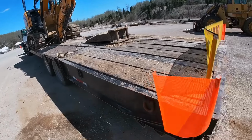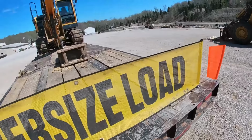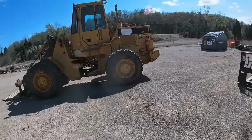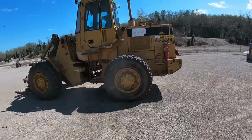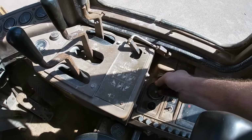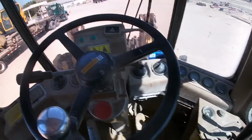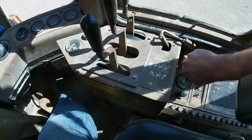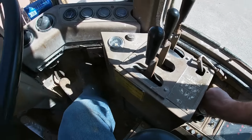Back down here. No shiny flags. He wants the trenching bucket off and the 5-foot bucket on for his next job. So we'll just use the loader and swap them out real quick like. Maybe. Oh, still in reverse. There we go. Come on, baby. No problems with this thing. All right.